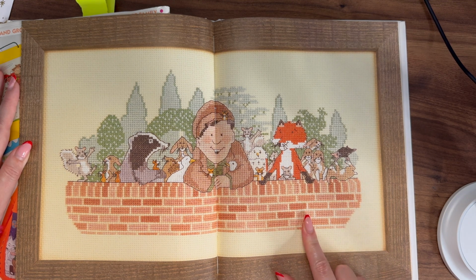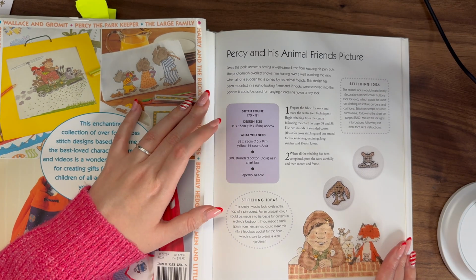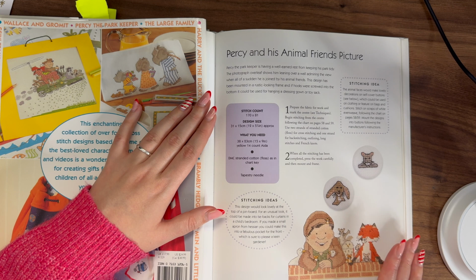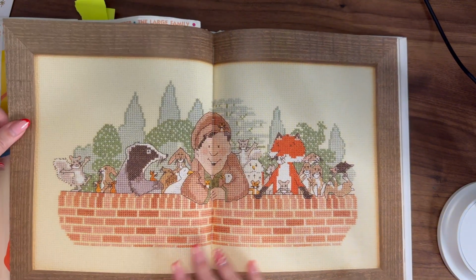Something like that? I'm not sure. It looks kind of like a mole. This design is 170 by 81, 12 by 5 3/4 inches, and calls for yellow 14 count Aida, and uses all DMC colours as well.